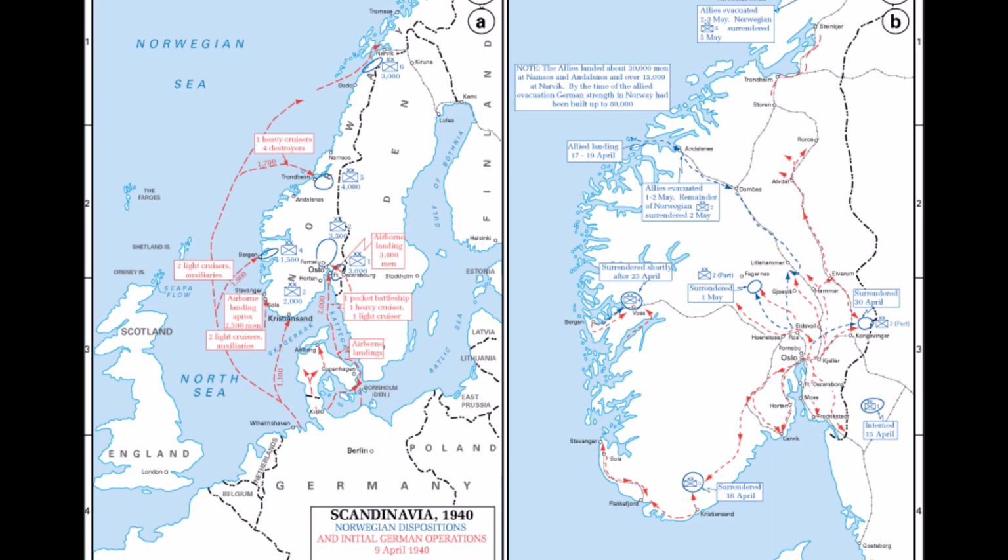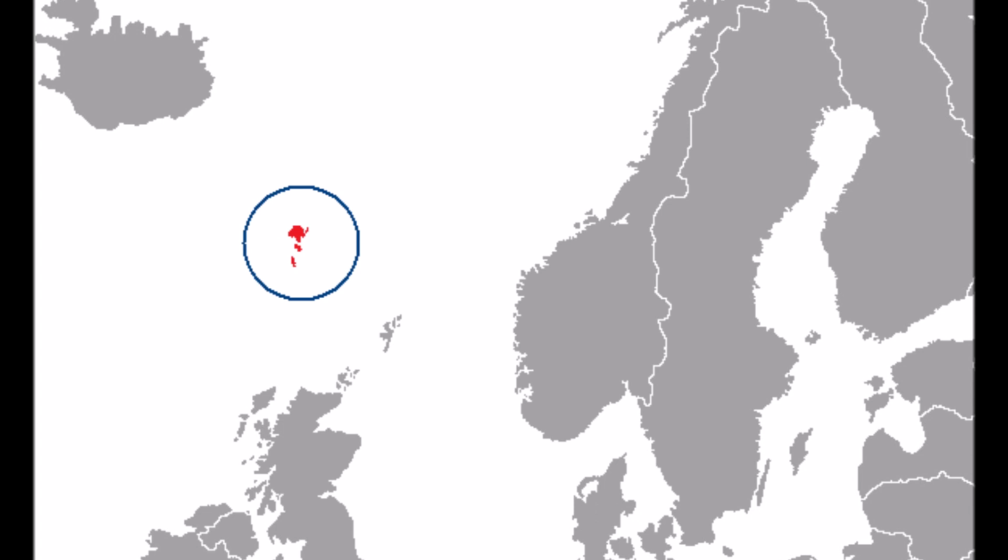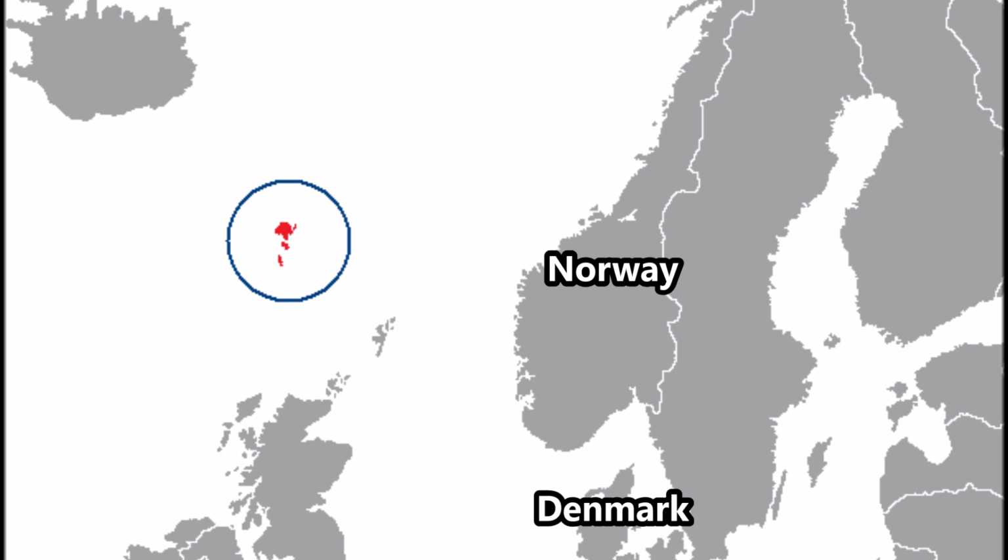Another place the UK preemptively invaded and occupied during World War II was the Faroe Islands, an island chain that is its own autonomous country within the Kingdom of Denmark. This invasion was another one in response to the German invasion of Norway and Denmark, both neutral countries when Germany invaded.